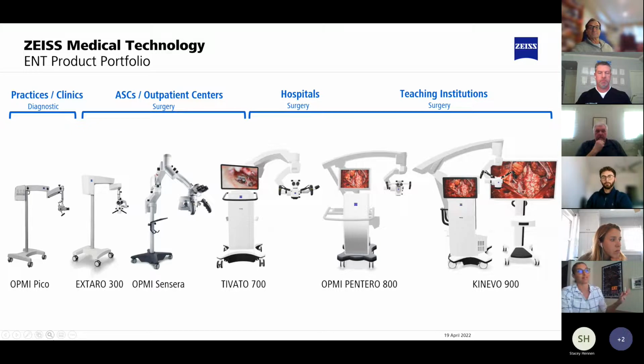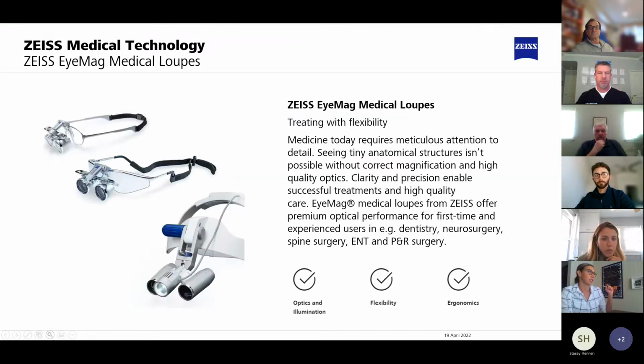Beside those surgical microscopes and advanced and robotic visualization systems we offer, we also have medical loops, and those are also under contract. So if you really just need to check something, we have those loops available. We have 3 different kinds. We have the iMAX Smart, which has a fixed magnification of 2.5 times. But you can have different frames for it. And then we have the iMAX Pro, which you can see here.